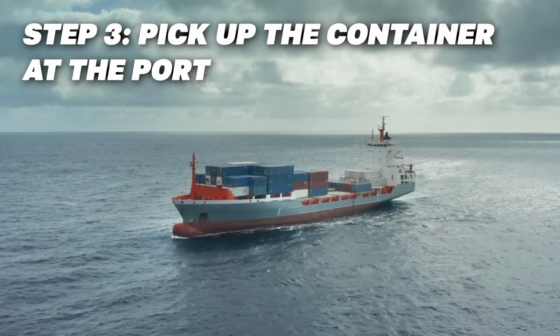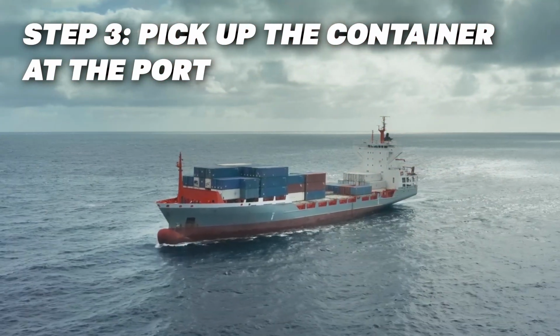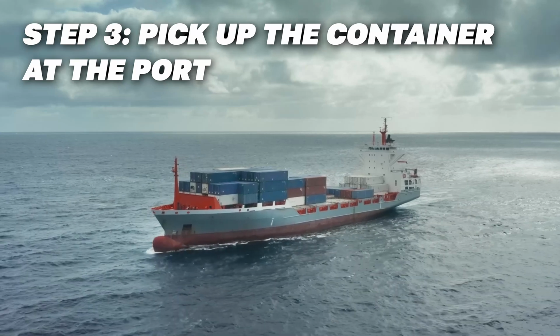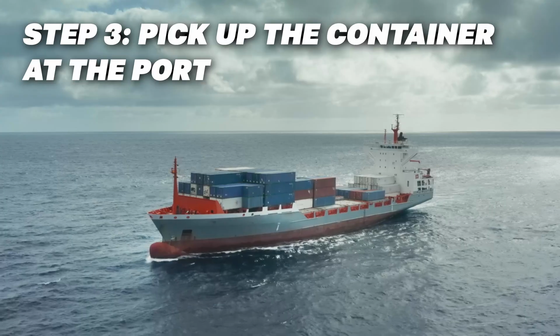Once your shipping container reaches its destination port, you'll need to pick it up. Many shipping companies will have a truck ready to transport your container to your desired location. If you're shipping internationally, you may also have door-to-door delivery options.